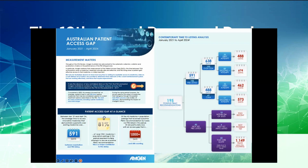But I think the main thing here is on the left-hand side that as part of the HTA review, faster and quicker access is a key thing. And when we say that, what we're talking about is you can see on the bottom left-hand side that the days between TGA registration and PBS listing is 591 days. It's not quite 2 years. Thank you for my maths, Sarah. I'm not a health economist, by the way. But you can see, more seriously, that there's quite a few products with positive recommendations and 1,000+ days that still aren't on the PBS for whatever reason.